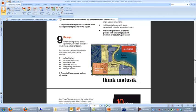Sorry, just looking at some of the other questions here. For the dual key apartment, okay.